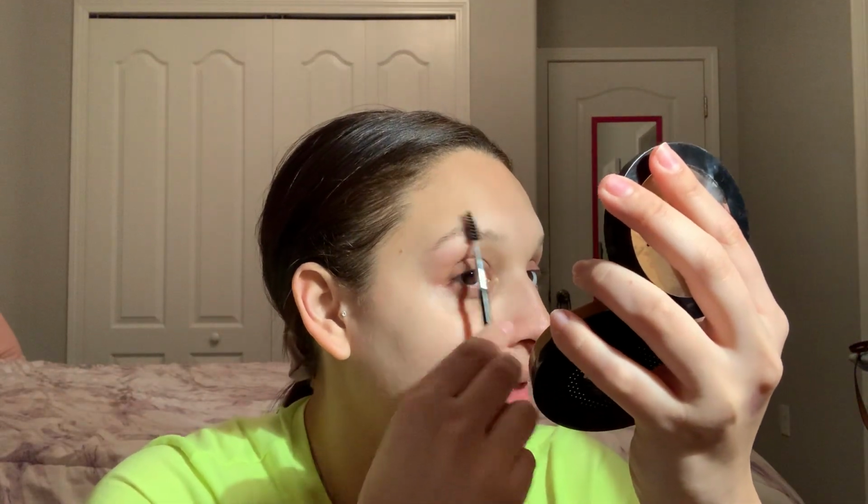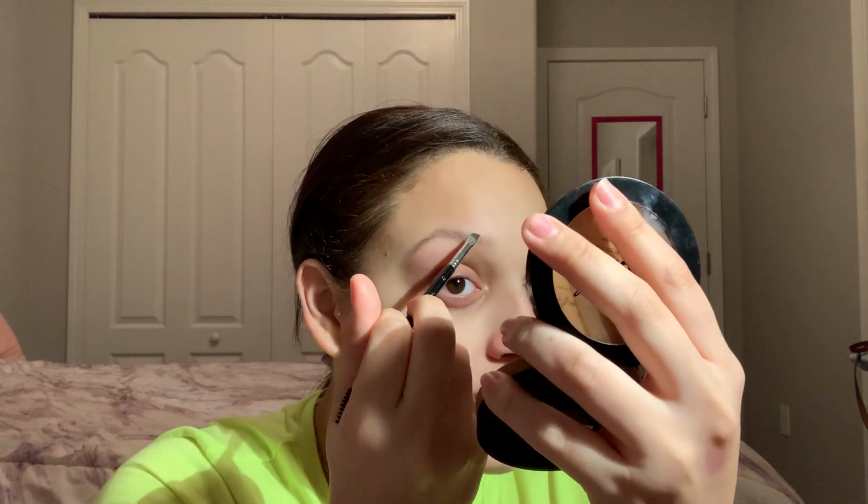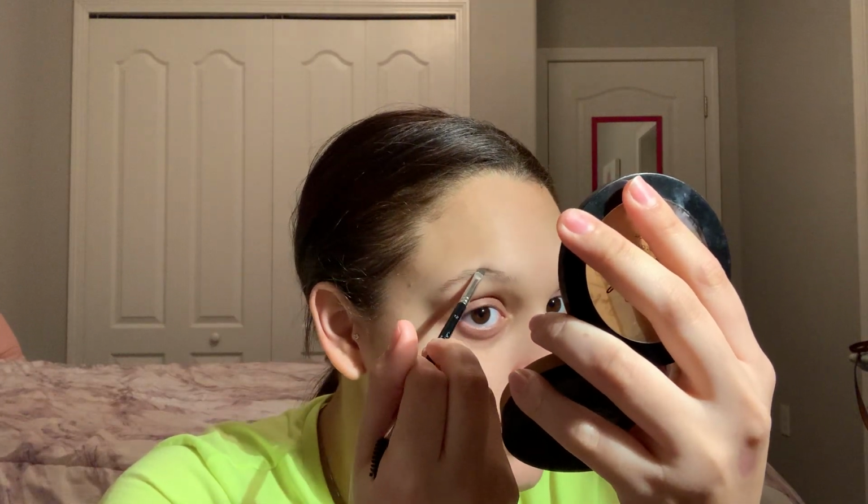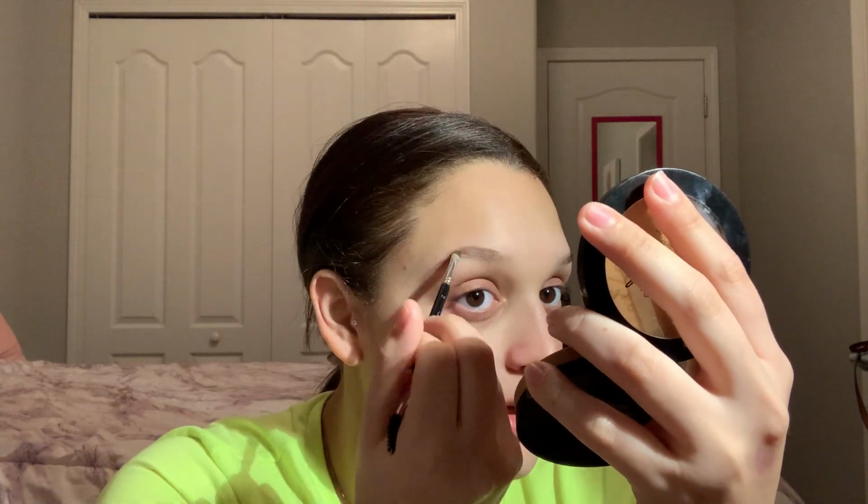I use my Anastasia dip powder in the color Chocolate. I mix the two colors together, because it comes with a lighter shade and then a darker shade, and I outline my eyebrows with the powder. I take my Anastasia brush. You don't have to have the Anastasia brush, but I just really like this brush. It just works for me.